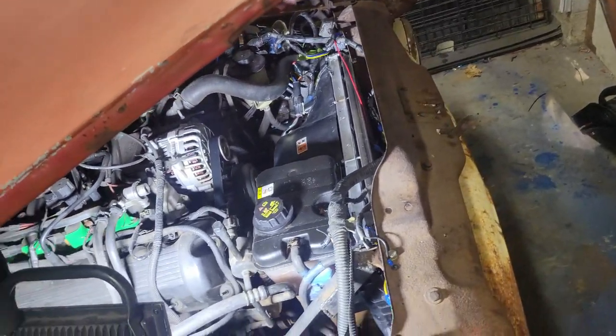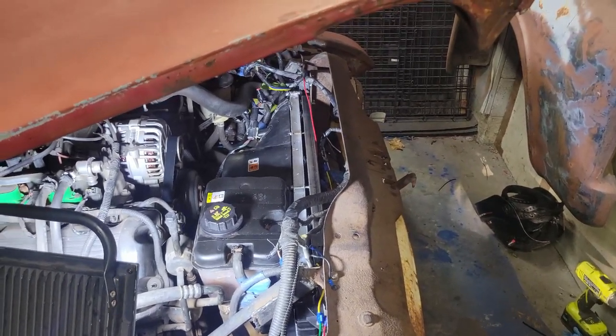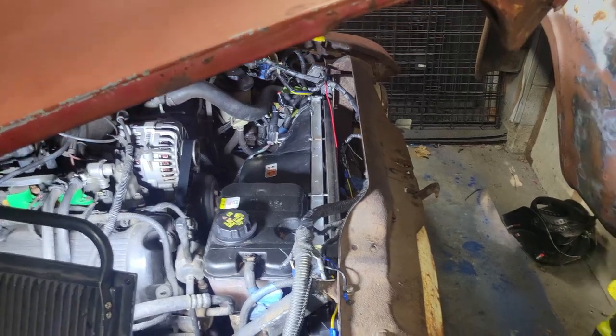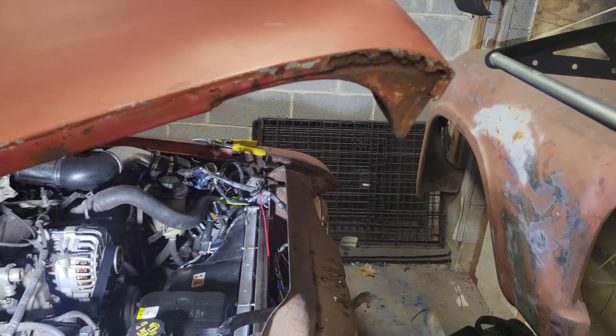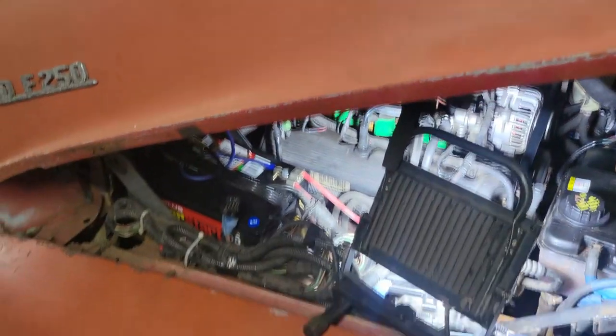I got a couple little things I want to tighten up. I think I'm gonna replace my idle pulley because it's squeaking a little bit. At least I think that's what it is, because I've already replaced the tensioner and the belt. But I need to tidy up some of these wires and a few odds and ends. But probably as good as we're gonna be.